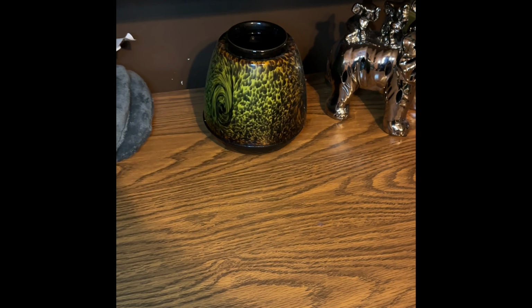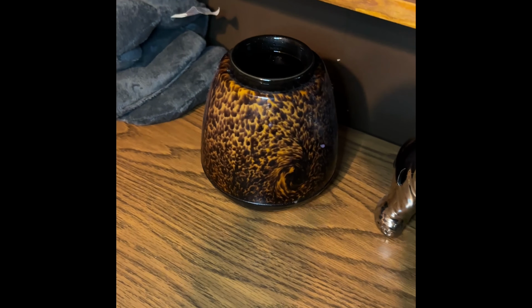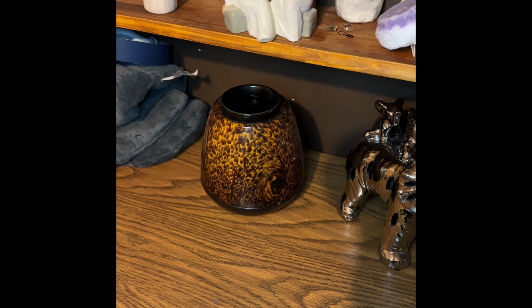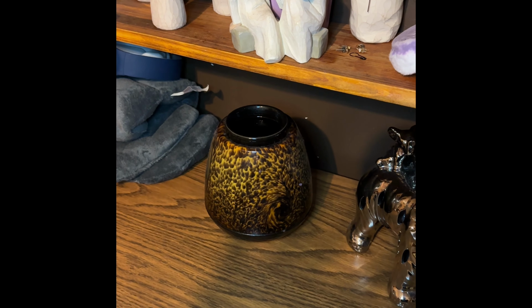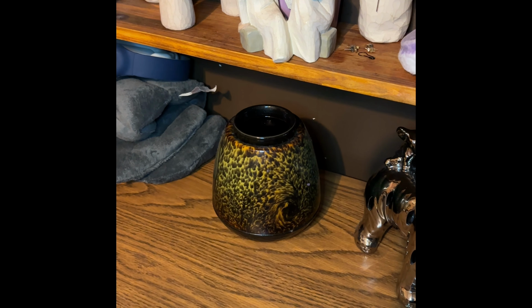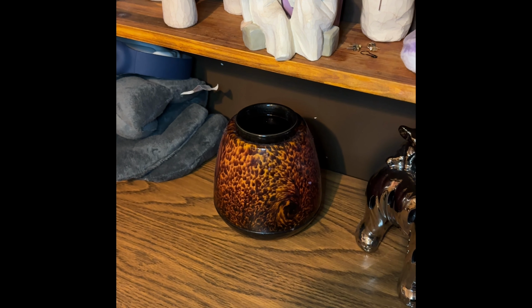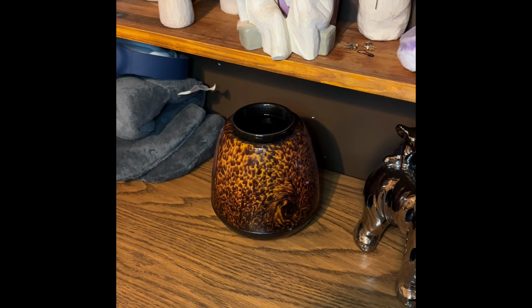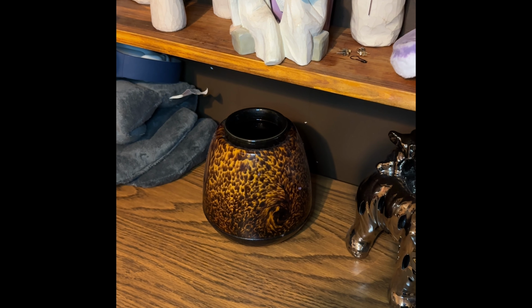Here on my dresser, I also have another warmer. This is an older one called Tiger's Eye, but I always have a warmer going. It's something that gives me joy to be able to have a nice fragrance going in my bedroom, and it allows me to change it out to have lavender maybe. I love My Wish. My Wish is my all-time favorite scent, and it's one that I have used in my bedroom now for years. So I've been with Scentsy for 13 years and that's the one that I typically go to.